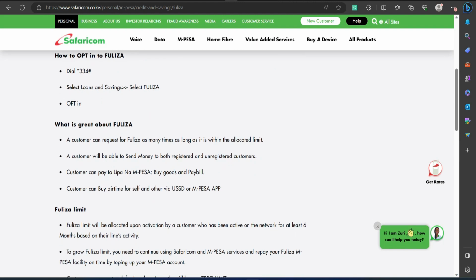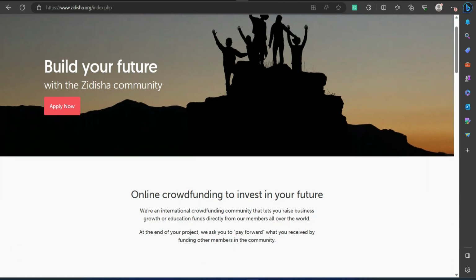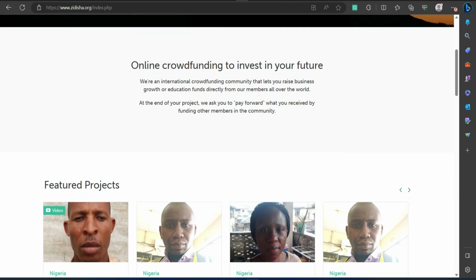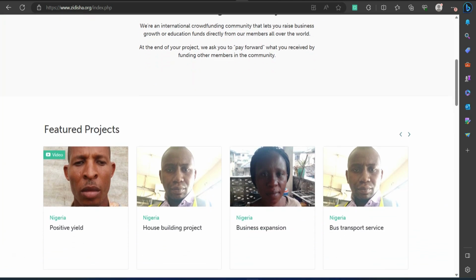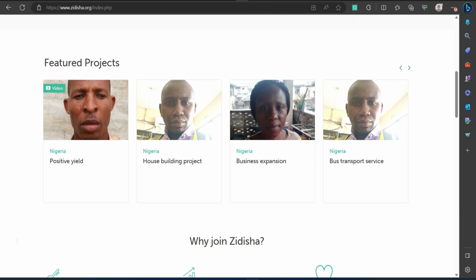Number 9. Zidisha Loans. Zidisha is among the newest loan apps in Kenya 2022. The app provides a platform for lenders and borrowers to meet and conduct transactions. The requirement is as simple as a Facebook account, active M-Pesa number, and national ID.